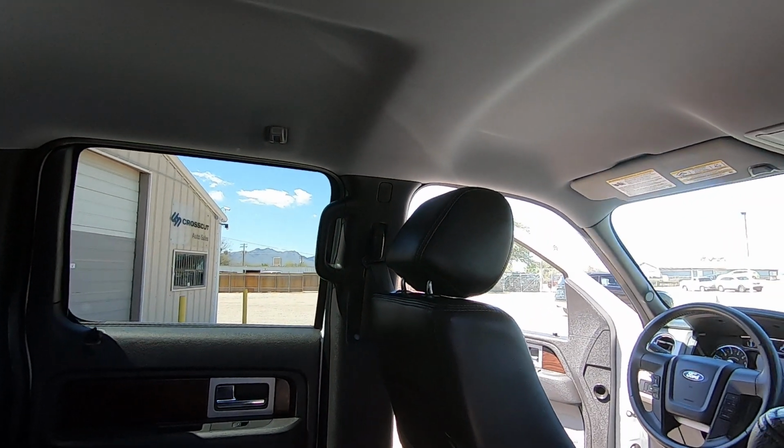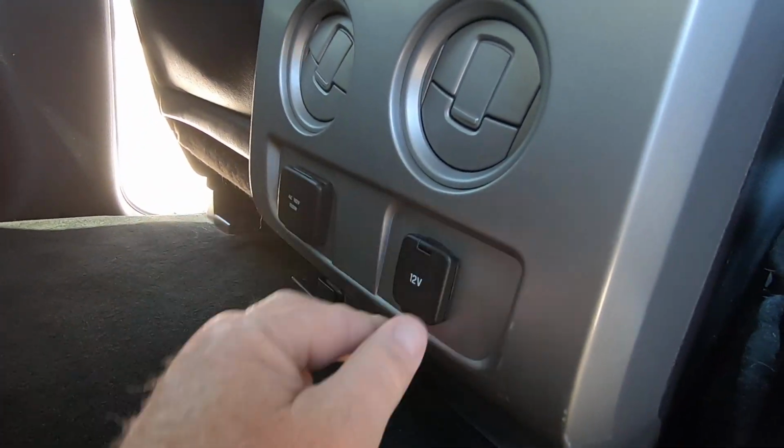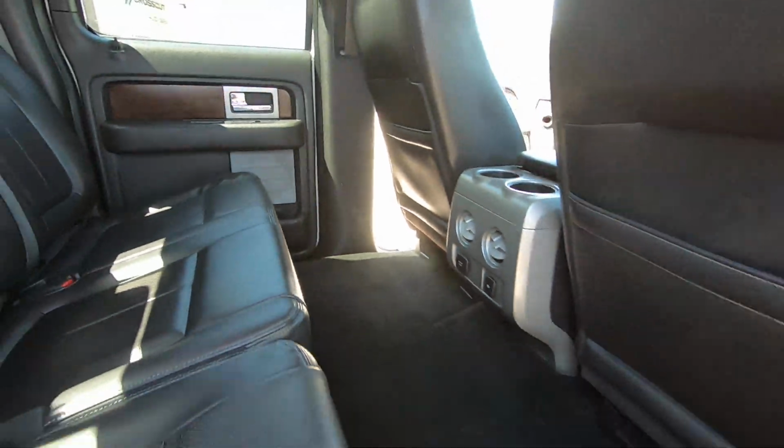So, let's see, what else we got going on here? Oh, we have plugs. There's an inverter right here for a regular outlet. You do have nice cold air coming out of the vents there.